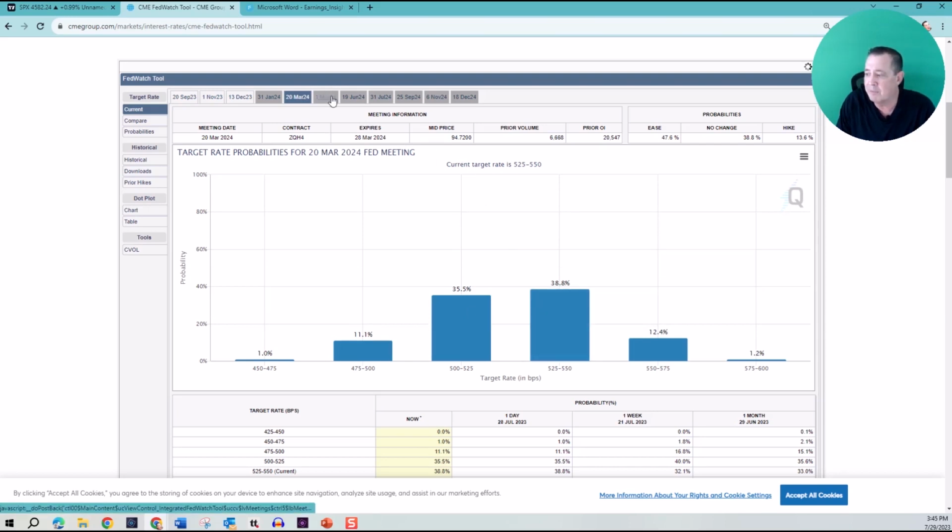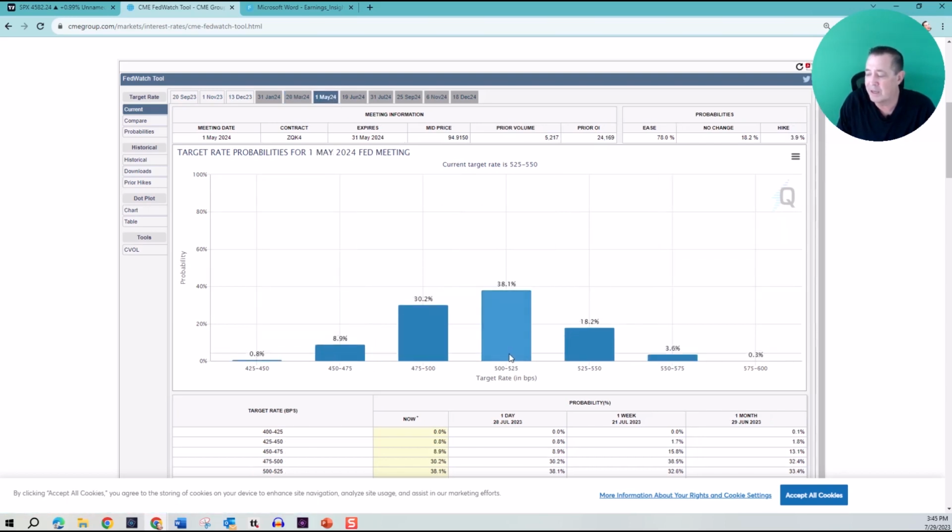And it's not until May that the first rate cut down to 5 to 5.25 actually happens. So it's a little delayed. It moved out to the next cycle in May, from last week to this week. So that's kind of interesting.